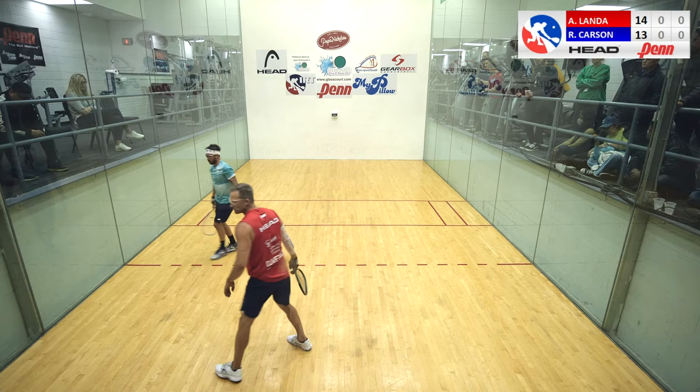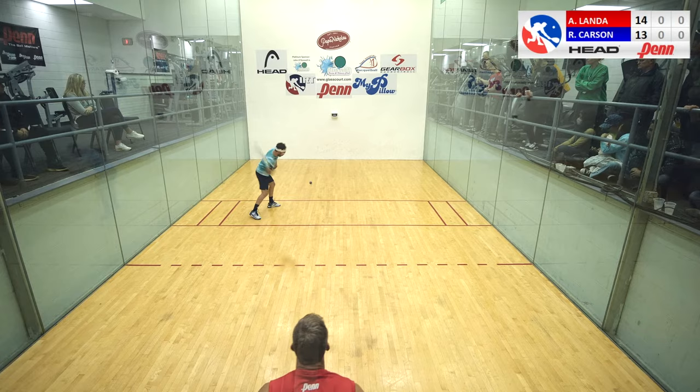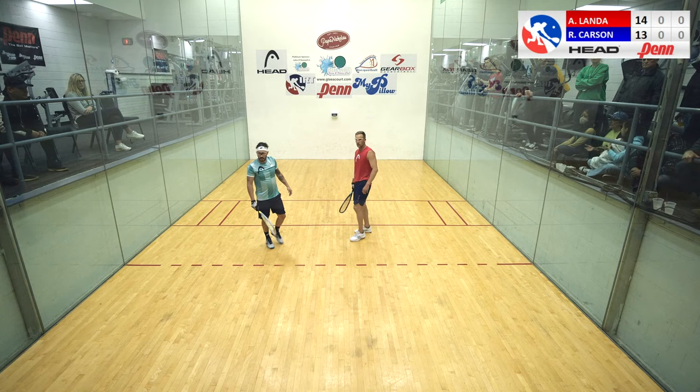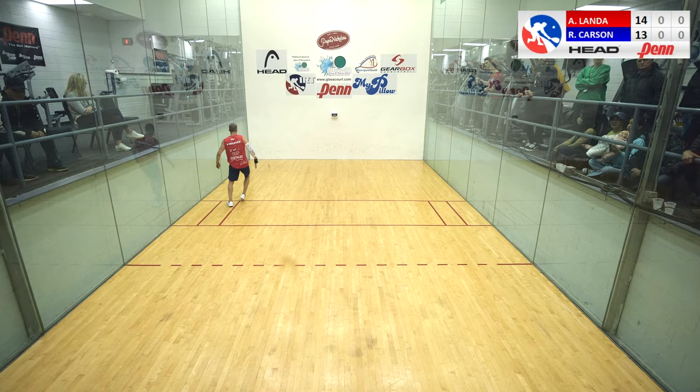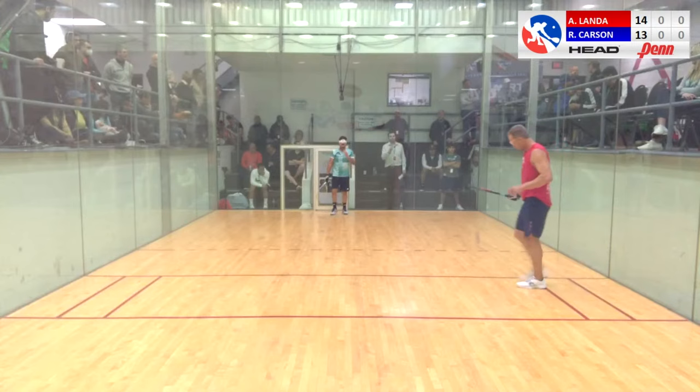Screen serve. Give Rocky one of his own serves. Landa left it up. Carson's there. Good grab. Carson skipped it in. And he's appealing. Overturned. I thought it skipped, Fabio. Wow. Your thoughts? Did you think it skipped? From my angle, it was a good shot. From my angle. But, you know, there it is.